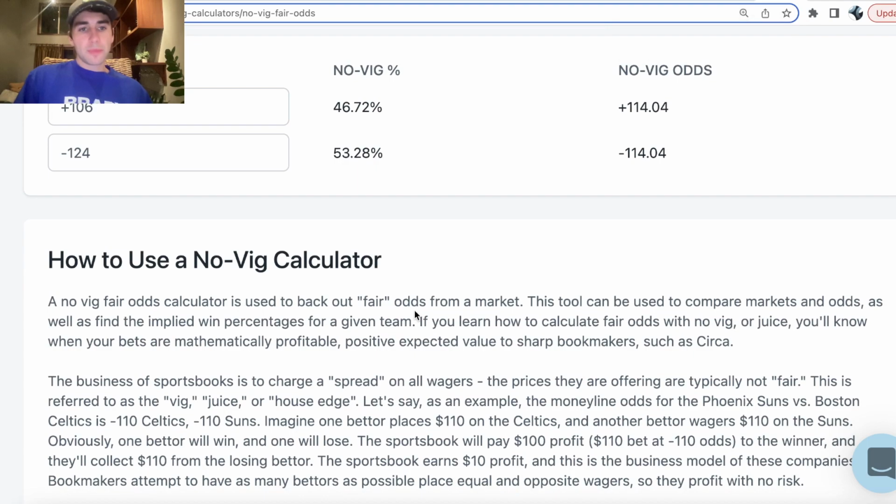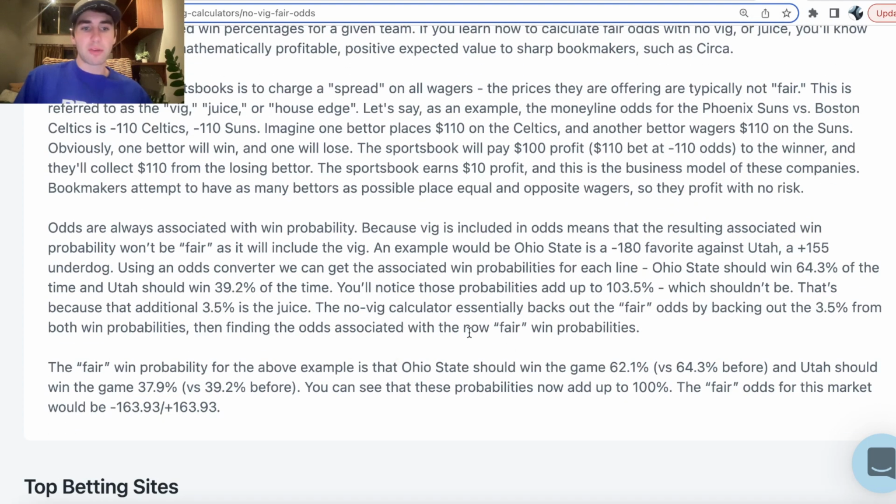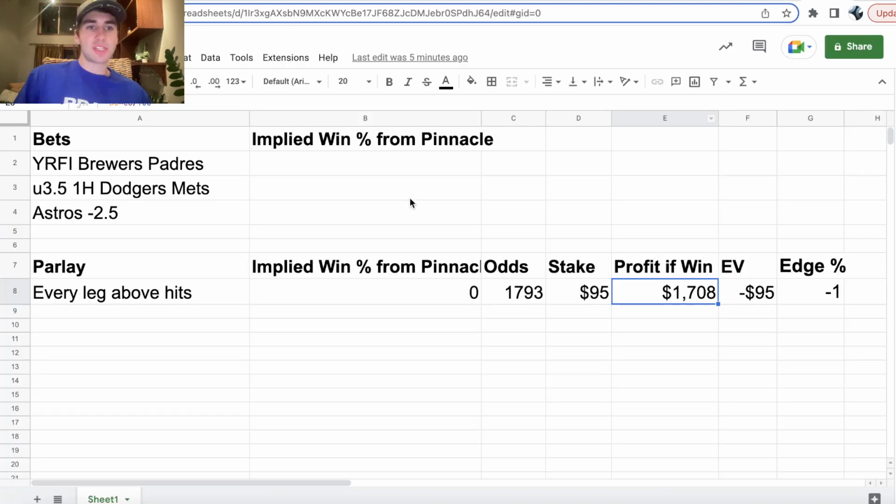You can read through this text, it's a really important calculator, so I would recommend reading through this. What this calculator tells you is what the sportsbook's model is implying the win percentage for your bet is.